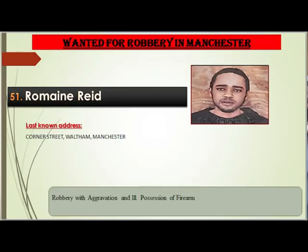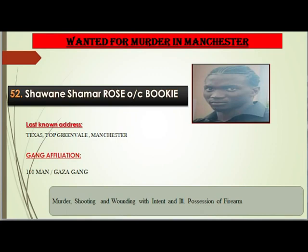Romaine Reed is wanted for robbery with aggravation and illegal possession of firearm, committed in Manchester. Shawane Shamar Rose, O.C. Bookie, is wanted for murder, shooting and wounding with intent, as well as illegal possession of firearm, committed in Manchester.